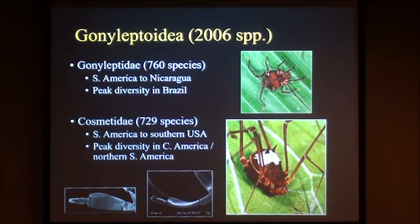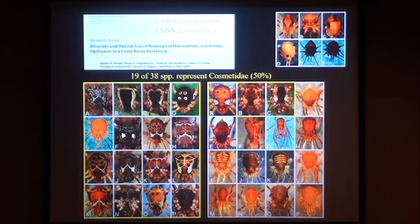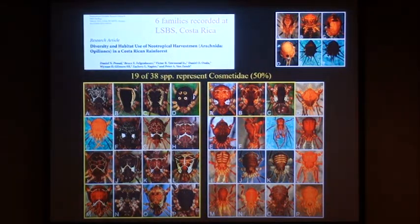They're very colorful, with lots of color patterns and spines on the dorsum. They are quite large animals, much larger than the ones I was working on for my postdoc, the Samoidae. The Cosmetidae are much larger. Okay, so just to give you an idea of the diversity in the Neotropics.